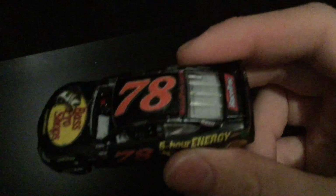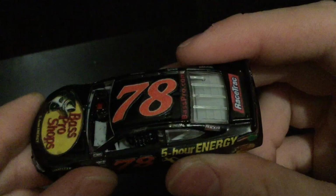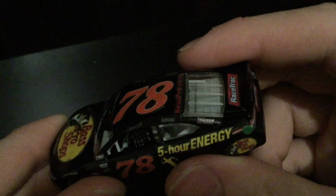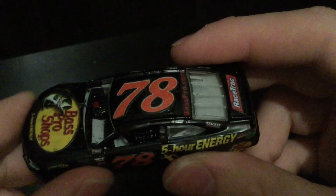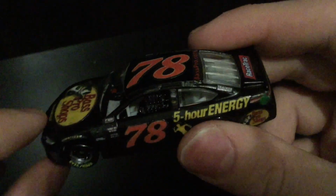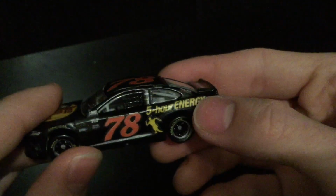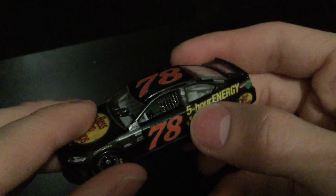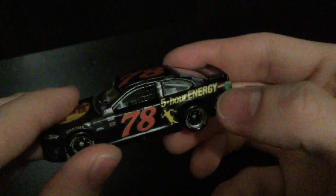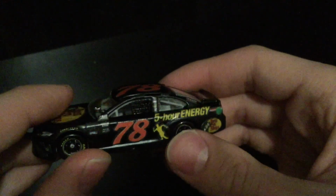I tried my hardest to get as much detail as I could. I put in even the little race stickers here. It's really hard to see because it's so small, but I actually did put those on the race car. 5-hour Energy. This right here, you can't get this logo like that. You have to go and custom make this. You can't get that just how it is.